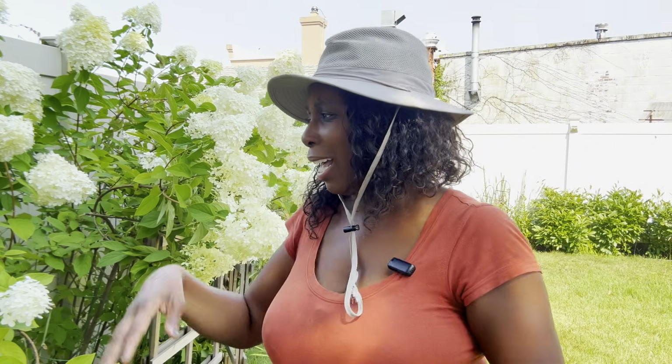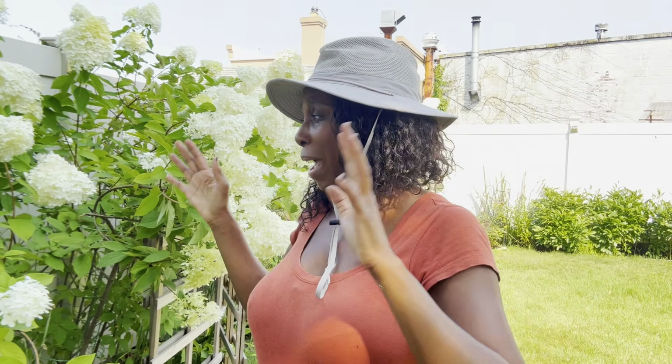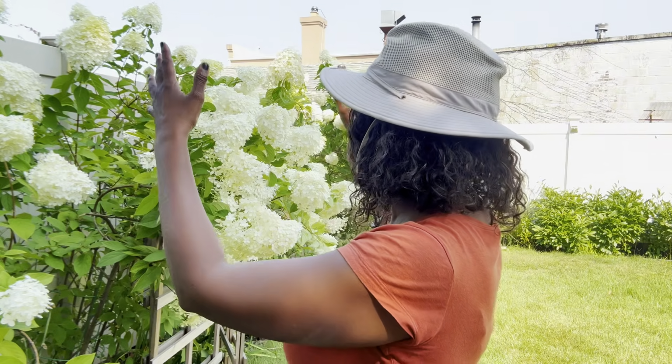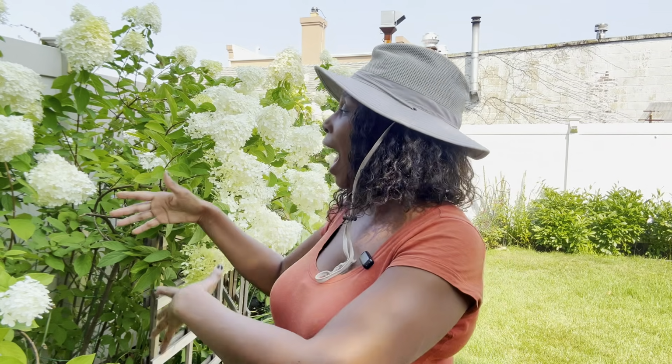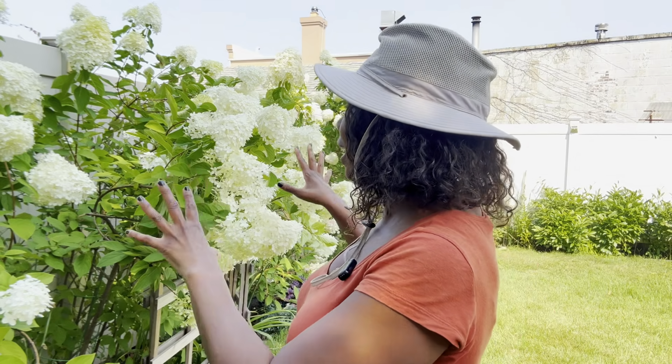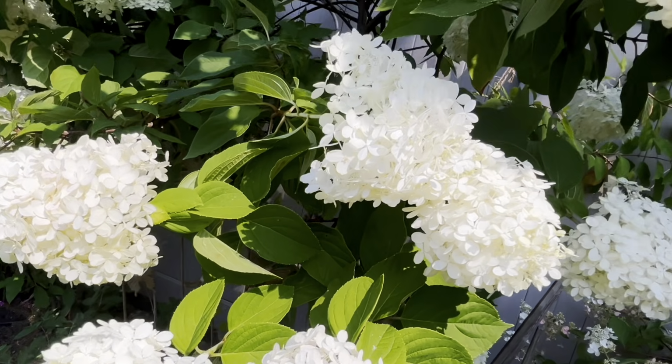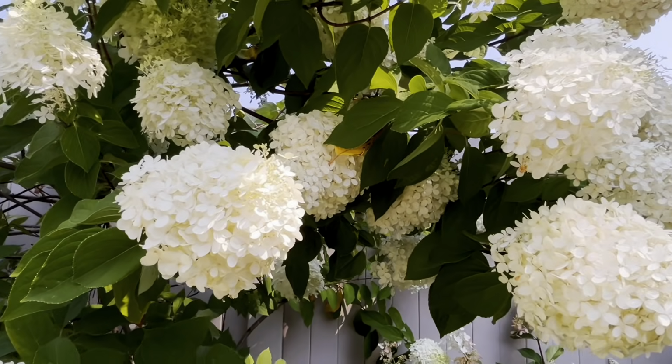Woo! I was going to say that we're back at my favorite spot, my garden, but the mosquitoes are large and in charge. They are biting today. But if you are looking for a hydrangea where you don't have to worry about it changing color, this is the best option. This is what they call a pinnacle hydrangea. And as you can see, it is gorgeous. And the best thing I love about this hydrangea is that it stays this pristine color. Look at it. It's beautiful.